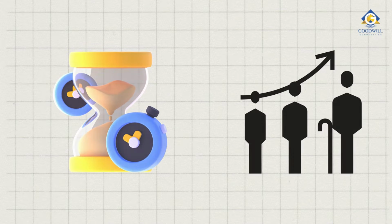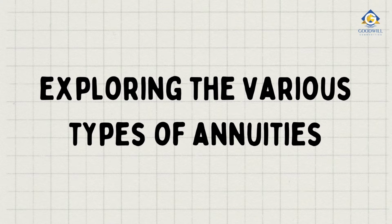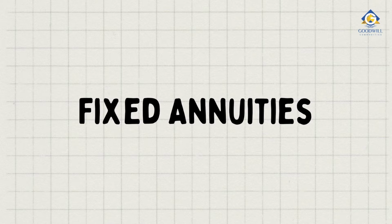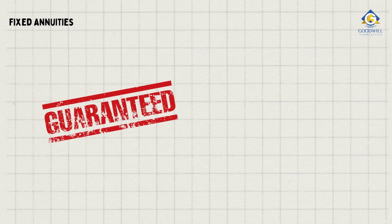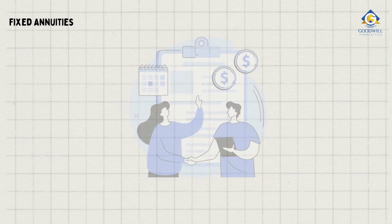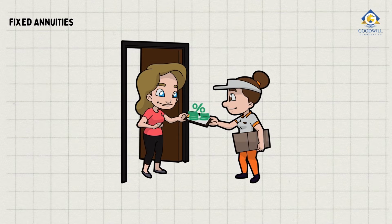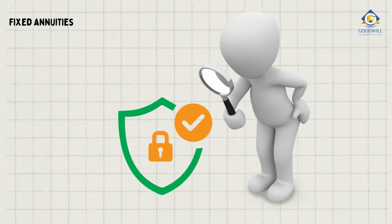Now that we know what an annuity is, let's explore the various types you might encounter. There are several, each with its own features and benefits. 1. Fixed annuities. First up, we have fixed annuities. These provide a guaranteed, stable income stream. Your principal is protected, and you receive a set interest rate, making fixed annuities a low-risk option. Great for those seeking security in their investments.